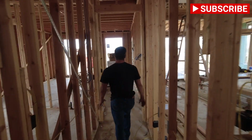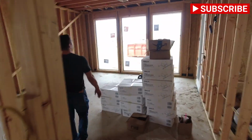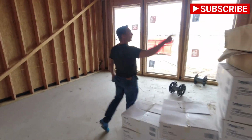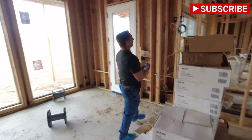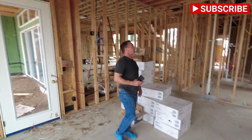But as we go into the master bedroom, same thing. TV over here with a coax and a couple of Cat 6 cables with a pair of speakers in the ceiling.